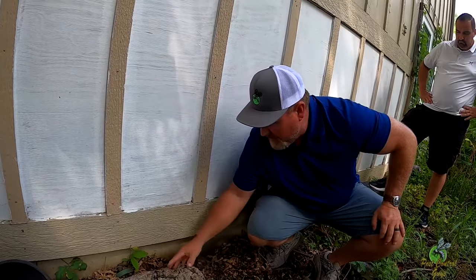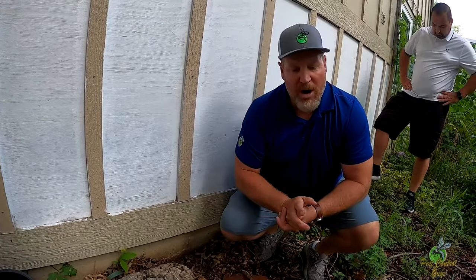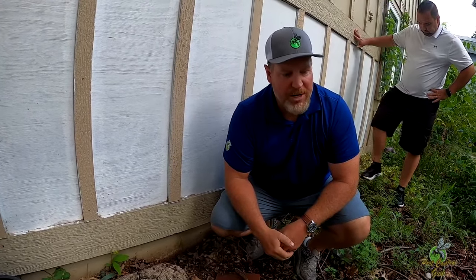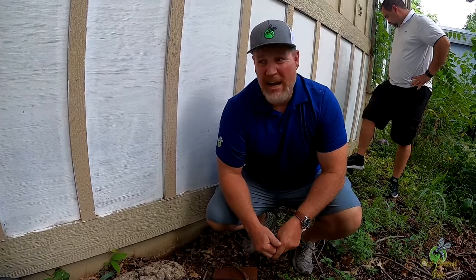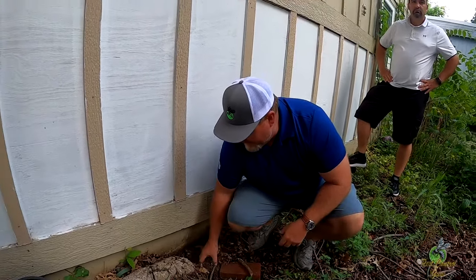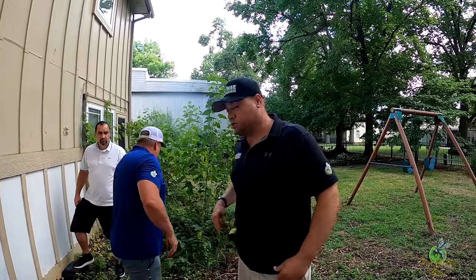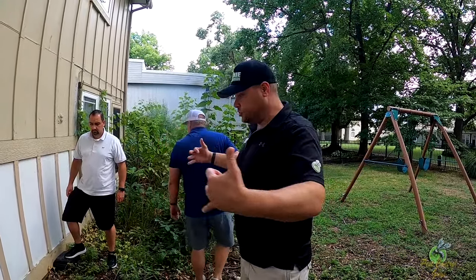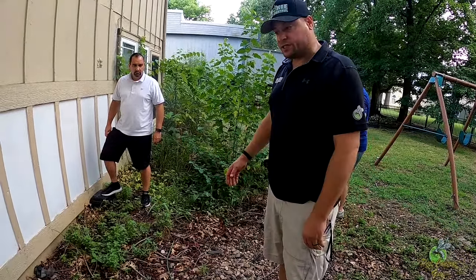Those mice will live under these rocks and burrow. You've got to clean this out and put new rock in it every year, take the mulch out, and make it unlivable and uninhabitable by the mice. Yeah, and it looks like this is kind of a phase. Just like all of us, we're always working on our homes, so it looks like they've done some remodeling, and obviously this has probably been underneath the deck and wasn't easily accessible.